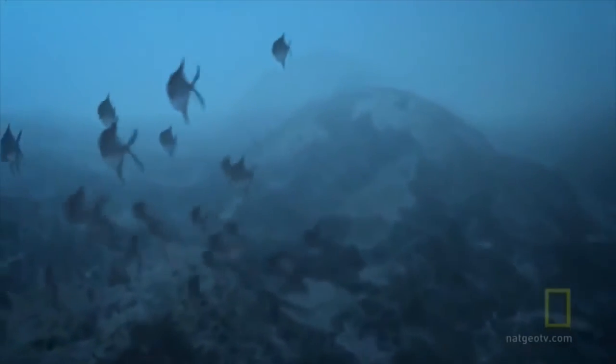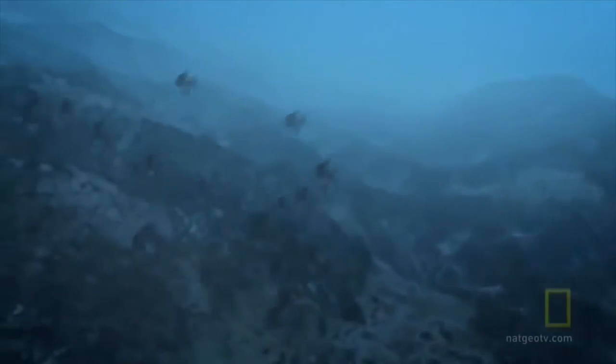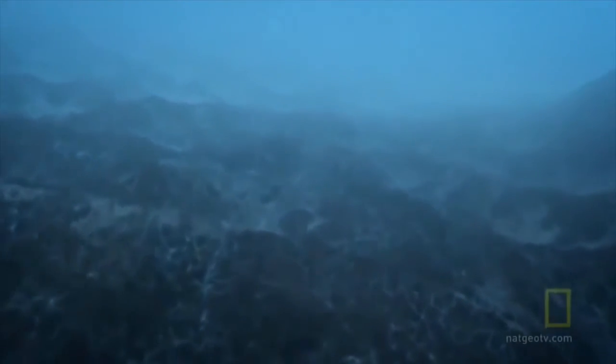Currents push nutrients up into the coastal waters. And the nutrients attract fish in the millions. But again, with so much life, also comes death. Dead fish and plankton carpet the ocean floor. Over the next 10 million years, layers of rock will bury and heat the dead creatures. Ancient fish and plankton will become oil.